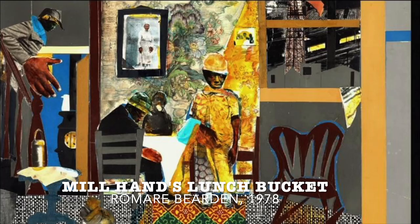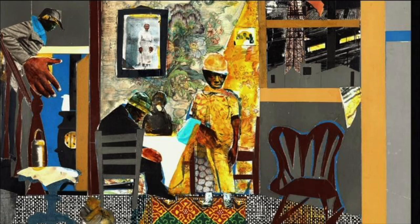This art piece by Romare Bearden is called Mill Hands Lunch Bucket. Do you notice that everything is pieced together? Do you see that large hand? It doesn't seem to match the person that it's attached to. Take a look through the window. What do you see? I see buildings and a tower and even a train. They look like they're layered on top of each other.